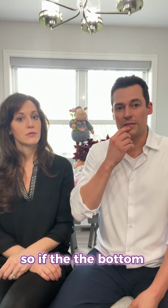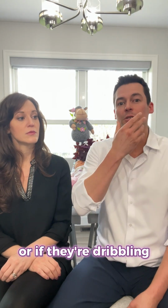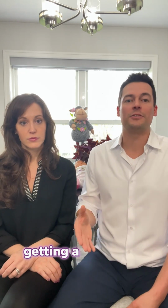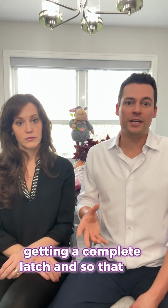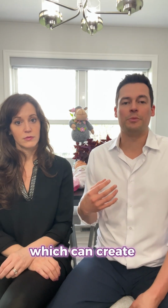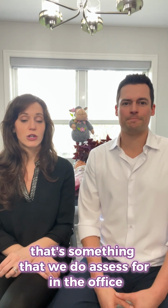If the bottom lip is tucked under, or if you're hearing clicking, or if they're dribbling a lot of fluid down their lip or their mouth, that is a sign that they're not getting a complete latch. That can create air going into their stomach, which can create that unsettling and those colicky symptoms. That's something that we do assess for in the office as well.